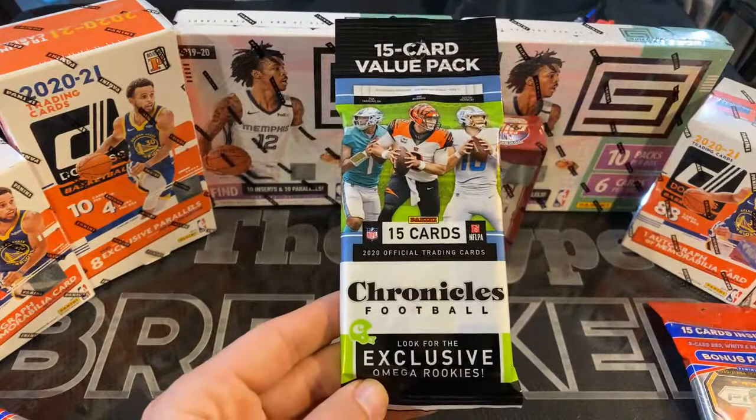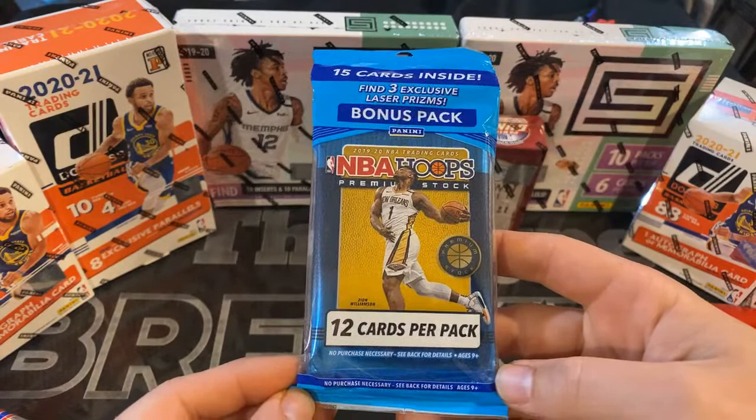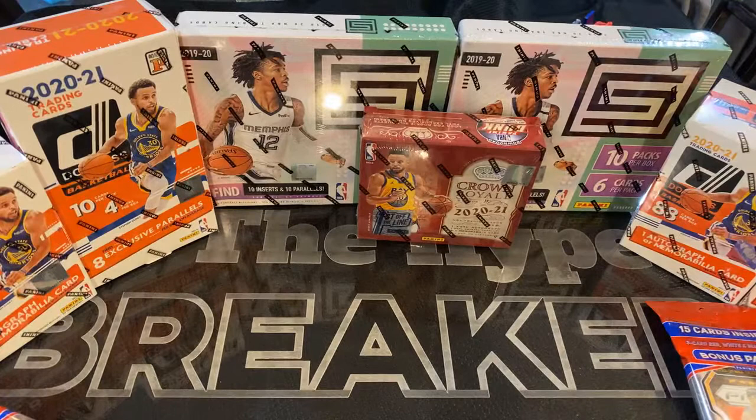And then basketball, one we have is Hoops Premium Stock 1920, and this is at $25, ripped and shipped. Tonight only on those. We may have some on our next break on Sunday night. If you're interested, you can circle back then and let us know. We're going to get started here shortly.